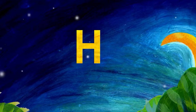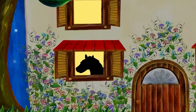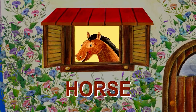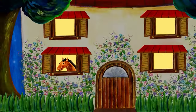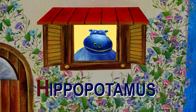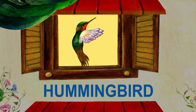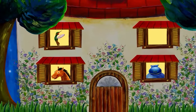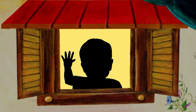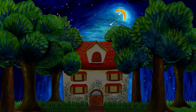The next letter is H. H is for house. Let's see who lives in this house. Who is that? That's a horse. Horse starts with H. Let's see who else lives in this house. Who's that? That's a hippopotamus. Hippopotamus starts with H. Does anyone else live in this house? That's a hummingbird. Hummingbird starts with H. Who else lives here? Who is this? That's me. I live in this house. Oh, it's time to go to sleep. Good night, everybody.